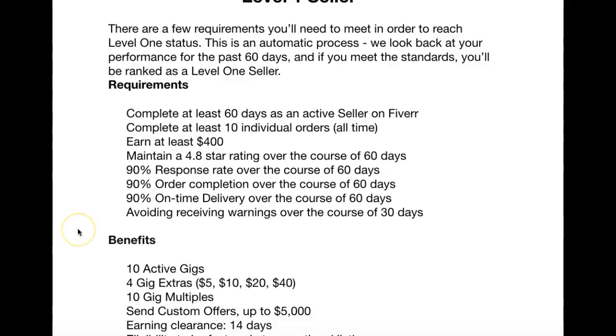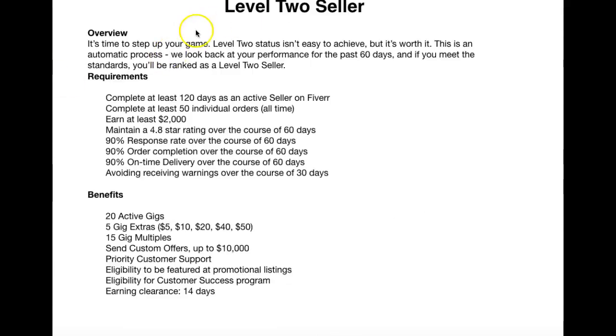As a result of that, you get 10 gigs, 4 gigs extra. You can now earn up to $40 per gig. You can send custom offers, you get your money in 14 days, and you're eligible to be featured in promotional listings. Now, this sounds really difficult, but it's not. I'm going to show you an easy way of getting ranked quite quickly, where people will choose your gig over some experienced sellers.